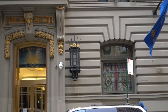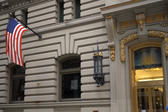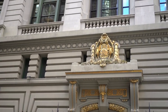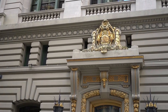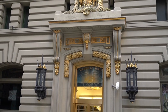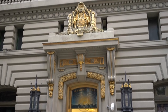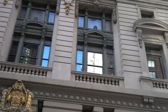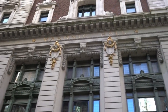Closer view of the entryway of the Grand Lodge for the Masonic Temple of New York. Just a beautiful way of having an entryway. So ornate. Harkens back to a different time. You can see the way they've designed the 24th Street side. It's even more ornate than the 23rd Street side.